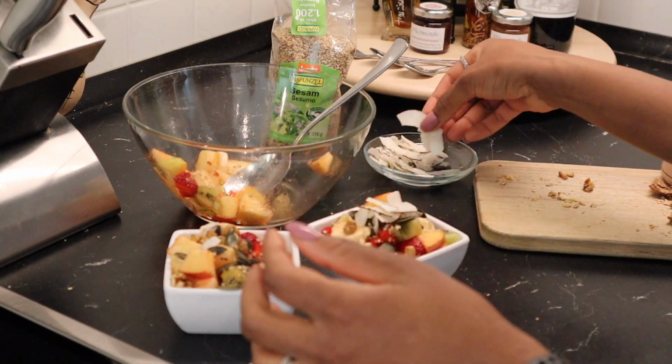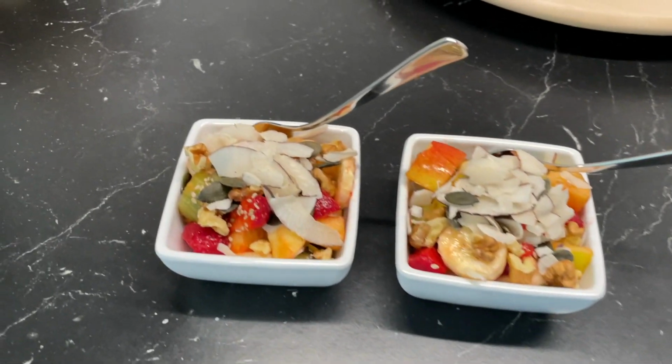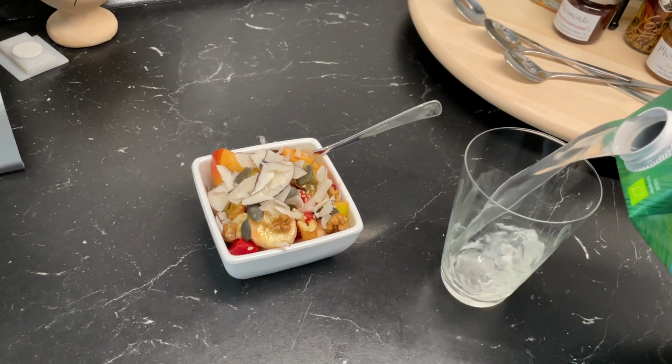And then the coconut flakes go on top. It looks really beautiful. I'm gonna have a glass of coconut water with that.